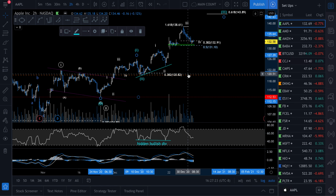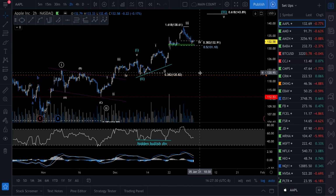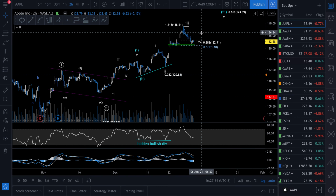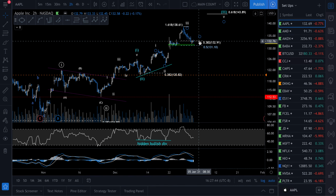But anyways, so Apple first up. Pretty much just following the count for now. Nice little support zone right here. Looks like it started to bounce off on Friday. I'm looking for continuation next week. Ideally, it gets into this 134.50 to 75 range, and we get a little pullback into here. That would kind of be my buy zone.